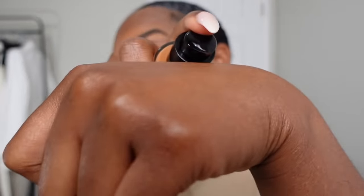So I'm just gonna go ahead and put one pump onto the back of my hand. Then I'm gonna take my brush and start to apply towards the middle of my face and go outwards. But you can already see, first of all, the match is perfect. The shade that I have is 4R64. And this foundation does come in 40 different shades. Those are newer shades and some of the existing shades from the Ultra HD foundation. But it's already giving undetectable on the skin.